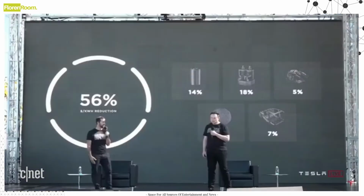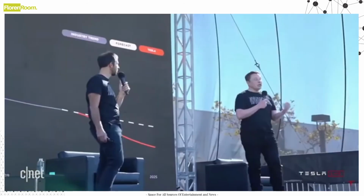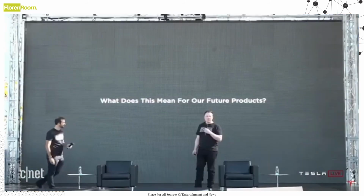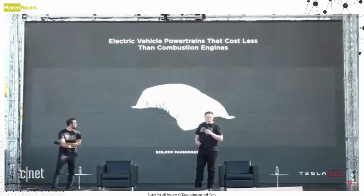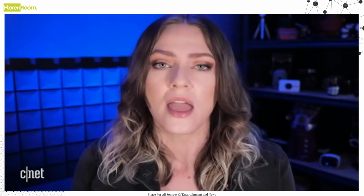So 5 categories, starting with a new kind of battery cell that Tesla says would ultimately result in a 56% decrease in cost per kilowatt hour. That's pretty massive and definitely changes the whole "we've plateaued" or "are plateauing" on EV battery tech thing. Now, Musk says all of those savings combined means a $25,000 autonomous Tesla passenger car is now a realistic goal, and I'm guessing they're already hard at work on what that looks like.